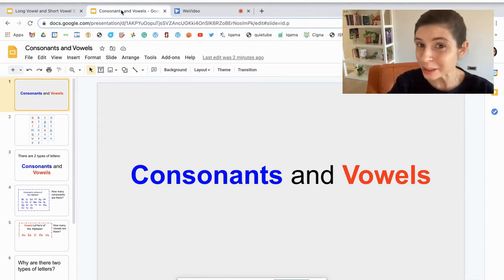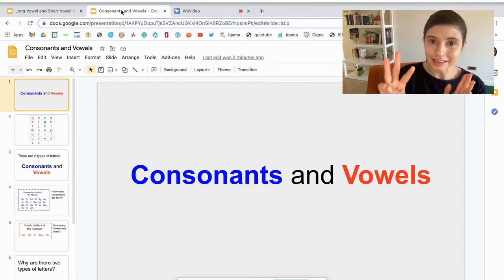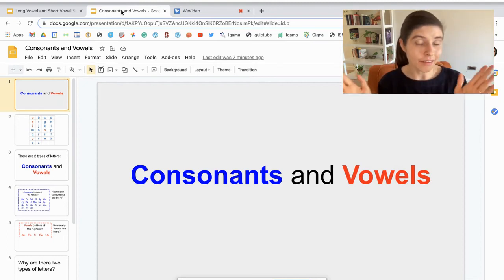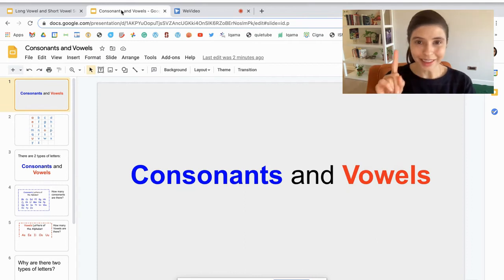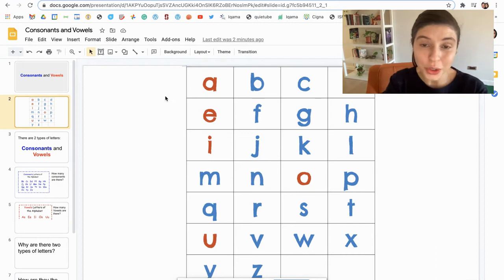Before we learn a little bit more about consonants and vowels, let's take a closer look at the word consonant. Can you clap out the sounds you hear, the syllables? Consonant. How many were there? Consonant. Three. Now let's hear the sounds in the word vowels. Vowels. It's one clap.